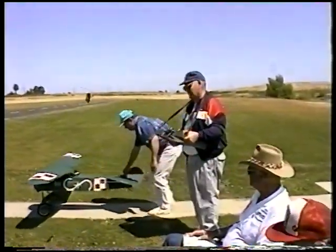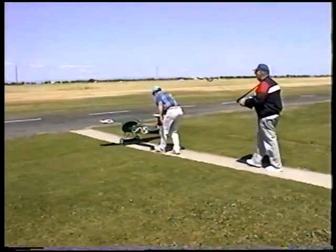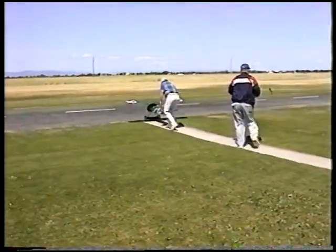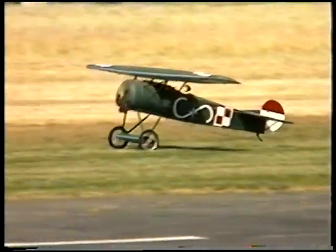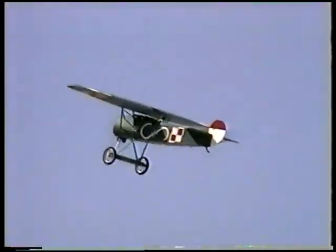Wayne Frederick taxiing out, ready for his first flight of the day. Fokker the 8. Wayne is in the air.